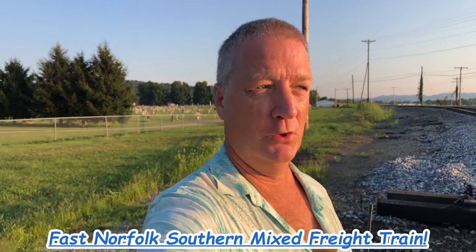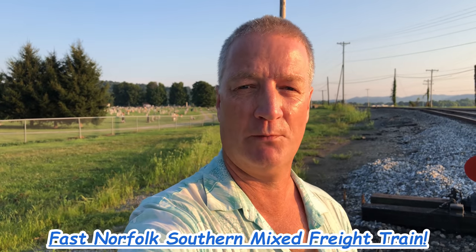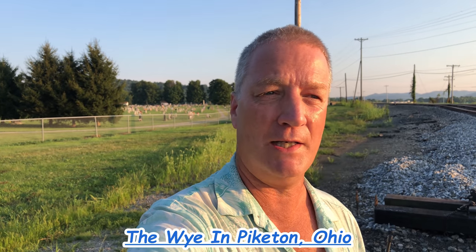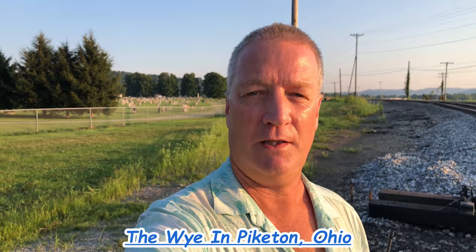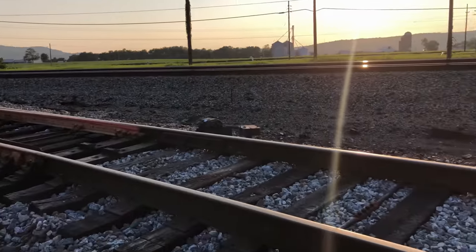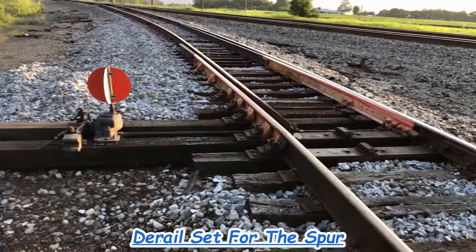Well, everyone, Jawtooth here again, and I'm in Piketon, Ohio, and I've never been here before either. And I'm at the Y on the Norfolk Southern Line. This Y has the spur that leads to the Atomic Energy Commission. And right here is where the Y starts. Got a derail right here. That's cool. Look at that.